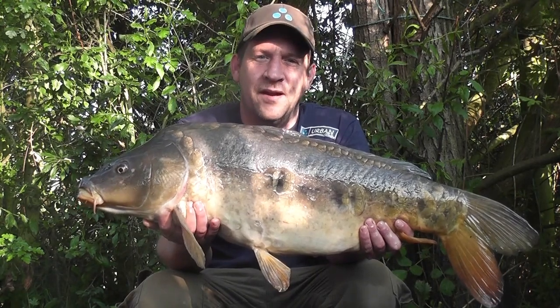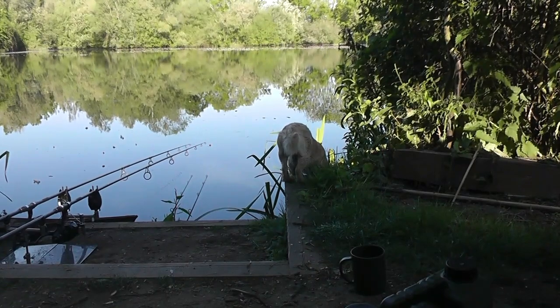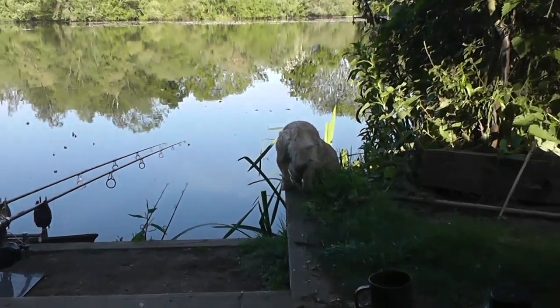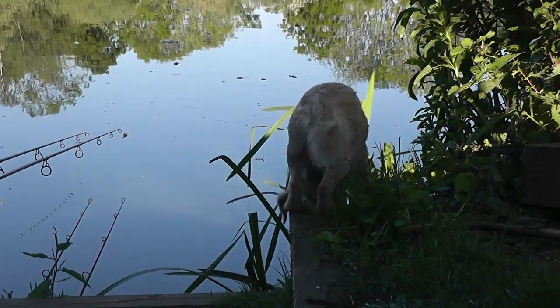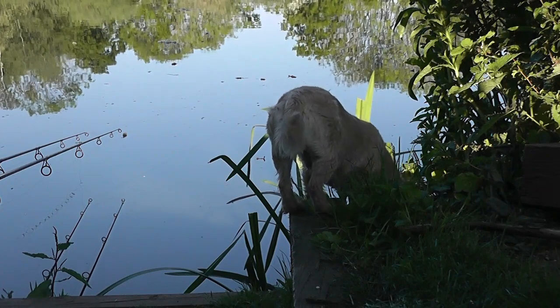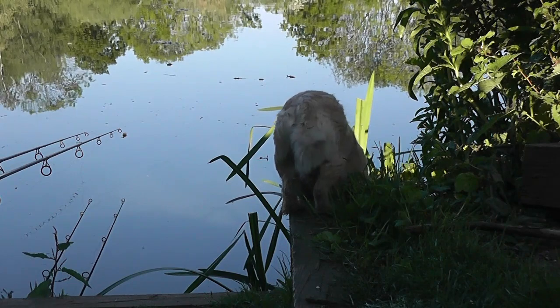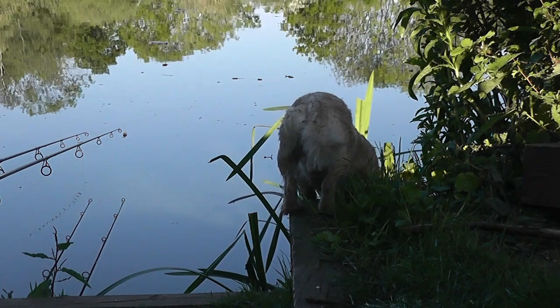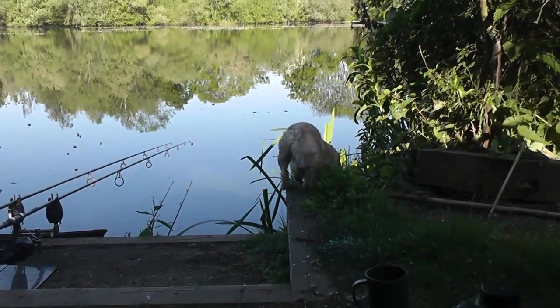Let's get that rod straight back out on the money spot. He's gonna go in a minute. Just changing the subject, boys. He's ratting, and he knows there's a rat down there, and he's already fell in the drink once, near enough. Should have seen him last night. Oh, he was so funny chasing them. But anyway, on a serious note, that's Carp Dog Ted. Got any rats at your lake? He's your dog.